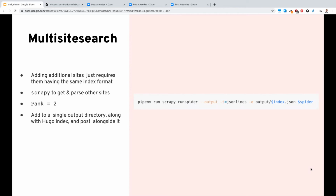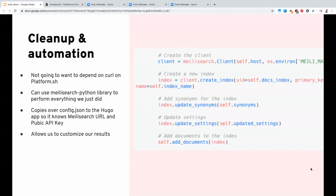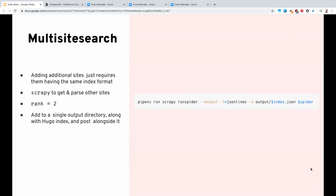And then when it comes to do the update I showed in this previous slide, it just gets included in this index dictionary and just loops through and adds each of those document sources to the index that we have on our Meilisearch server. And that's it. We output from the scraper to a single output directory that also has our index JSON from our Hugo site. We've moved that there, and we just go through each one of those files and post them to the Meilisearch server. They each have a rank, so we know their priority, and that's it. We can do it that easily right there.